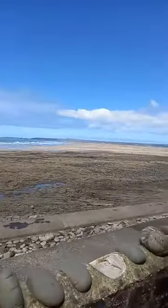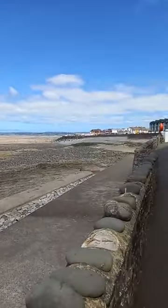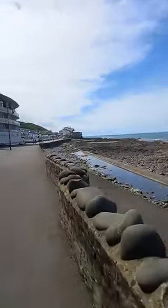Plenty of space on the beach today. I don't know if you can see that from here. We've got the lifeguards out, the ice cream vans out, and the sun out. It's really got everything going for it today.